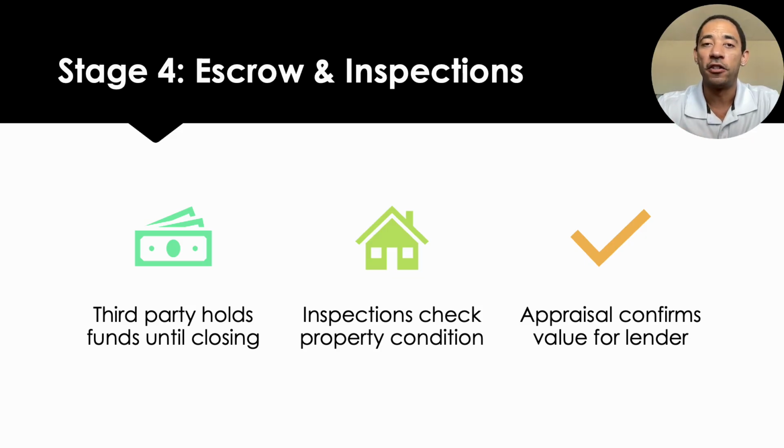So at the end of that inspection period, your agent is going to submit what's called a BINSR to the seller. And on this BINSR, you are going to provide everything that you want to have them correct or give you a credit for, depending on your loan type and the situation, before you close on the house.